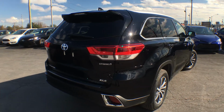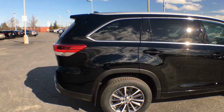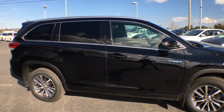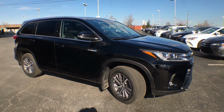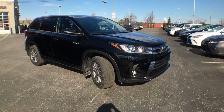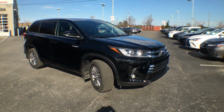On the rear here, our liftgate has not only its chrome badges, but its very own windshield wiper, and again, blue wrapped around that Toyota emblem. The taillights do come up along the side of the vehicle, and they are LED taillights. We have chrome outlining all of the windows, silver painted roof rails across the top, and lastly, we have signals integrated on your mirrors. So there you have it, the exterior of the 2017 Hybrid XLE Highlander.